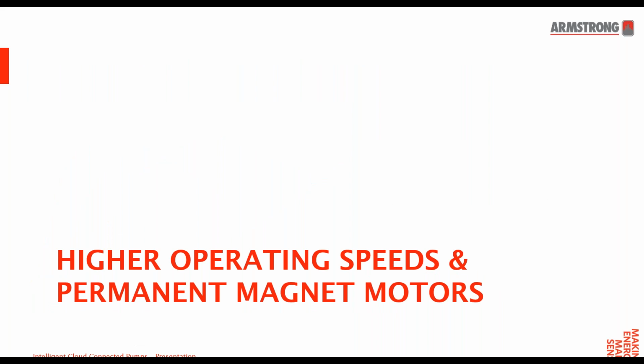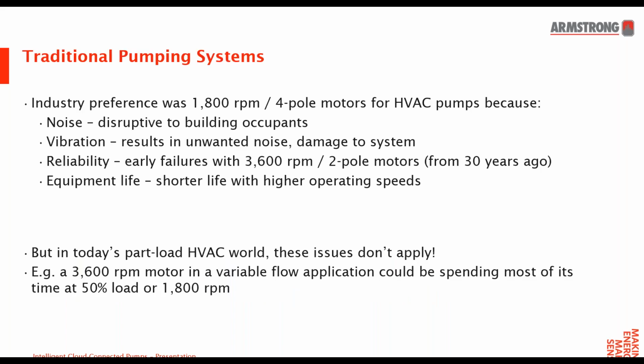Okay, our last section here is on higher operating speeds and permanent magnet motors. So we know that the industry preference for many years was the 1800 RPM 4-pole motors for HVAC pumps, mainly because of the following criteria: the noise and vibration. Certainly there were some noted reliability issues with some early 2-pole 3600 RPM pumps from roughly 30 years ago. And that all ultimately led to shorter equipment life due to the higher operating speeds.